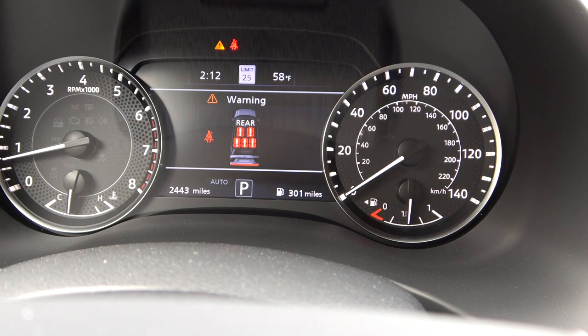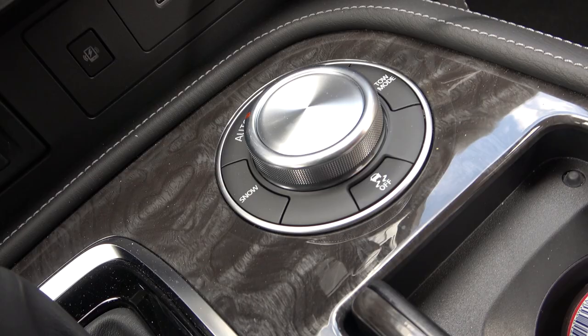Yeah, let's see. There's the normal dash cluster. Let's see if it wants to show me a lot of stuff. Some of these show you everything. Okay, here are the other modes, which is auto four high. So I've got a four low, tow haul mode, there's a sway control and there's snow mode.